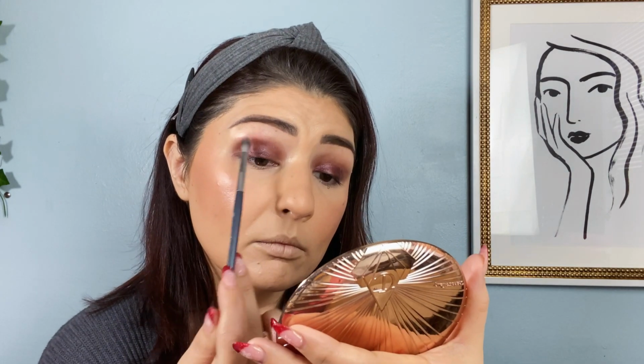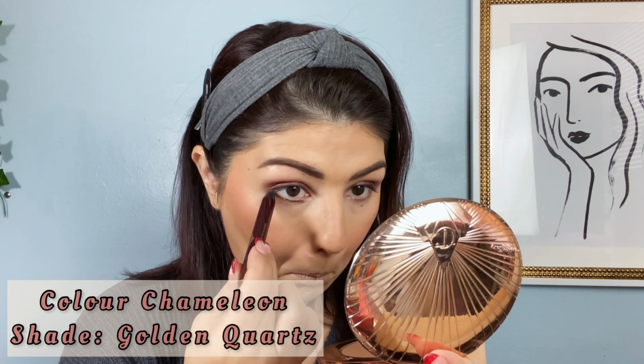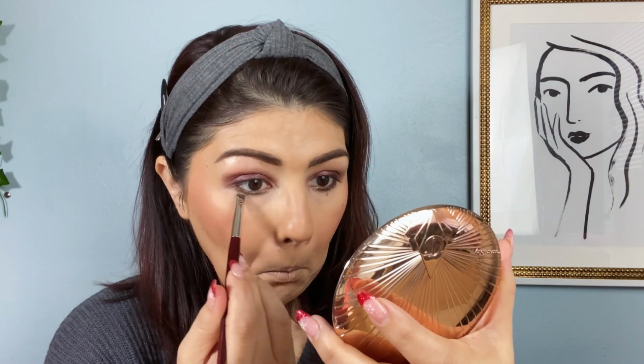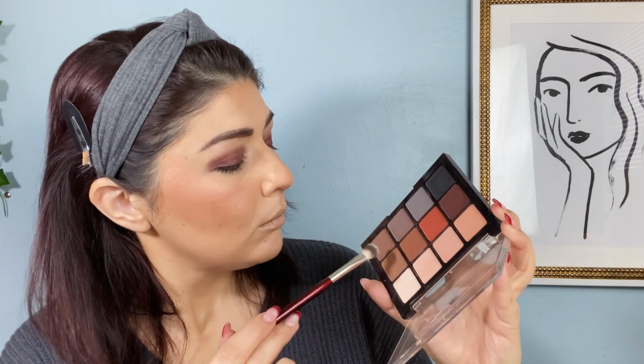And again, I'm just shading it out with a small detail brush. Next, I'm going in with the golden quartz and I'm applying that on the lower lash line and a little bit on my waterline. And then I'm going to use a BK Beauty Smudge It brush just so that it's smudged out and it looks a little bit smoother.